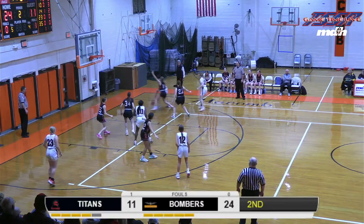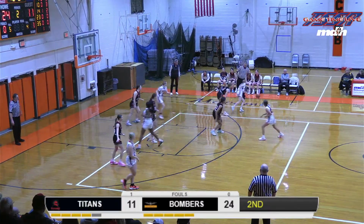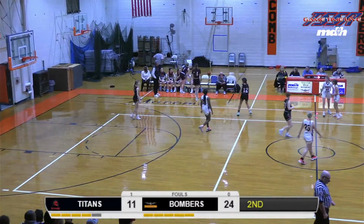Holthouse with it now in the corner, trying to drive baseline. Nothing going there, gets it to Hines, top of the key. 13 seconds now, and Macomb will throw it away. West Hancock will get another possession here late in the second quarter.